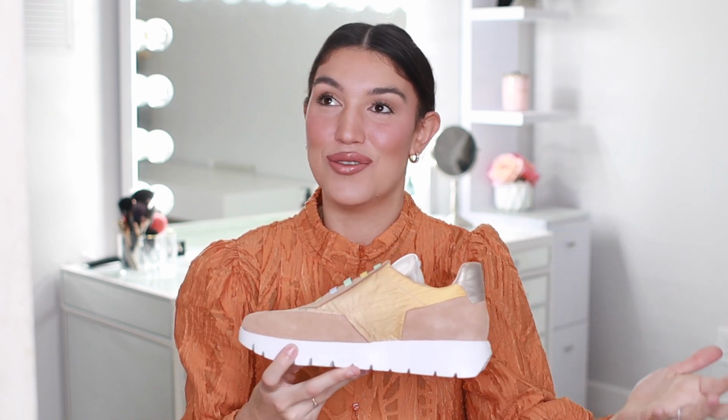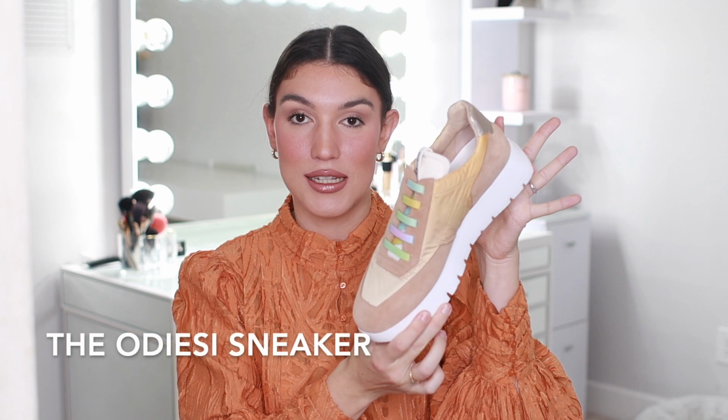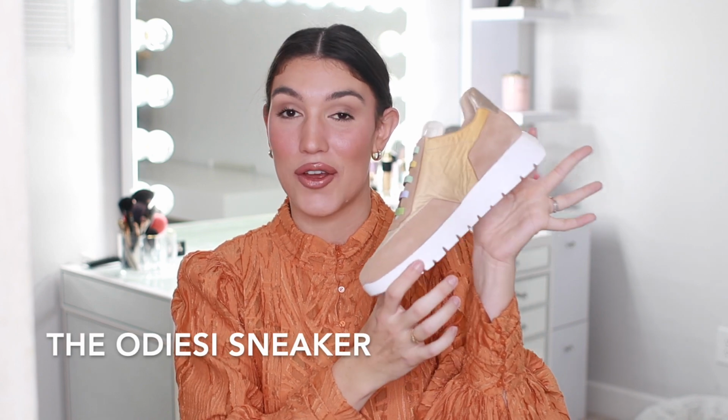It kind of gives you a little something special, a little something extra than a plain tan shoe, which 90% of my shoes are, tan or cream colored shoes. So I just wanted to share these. They're in stock. They're called the Odyssey sneaker. Should have said that when I first whipped them out. They're the Odyssey sneaker, and they run a little snug for sizing.